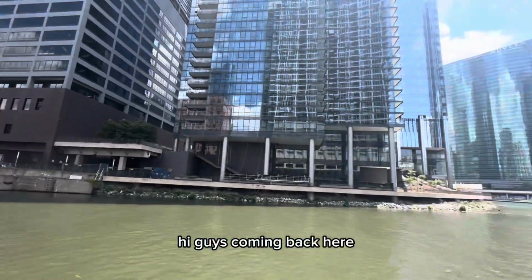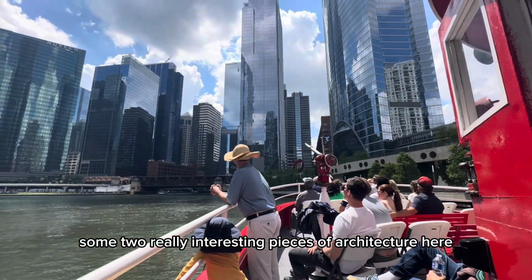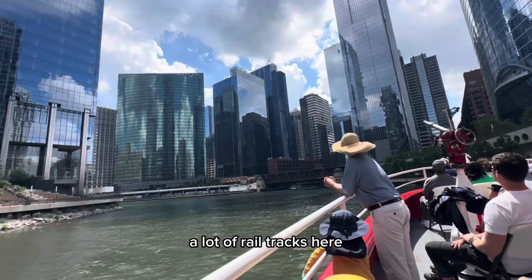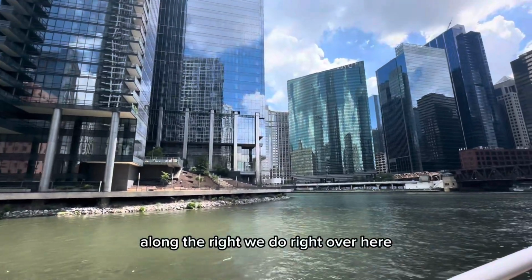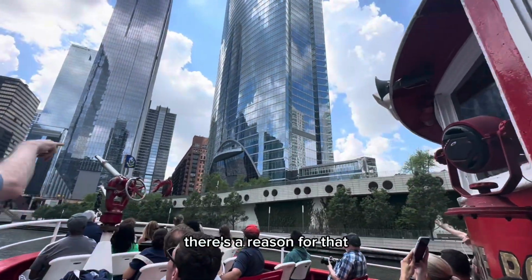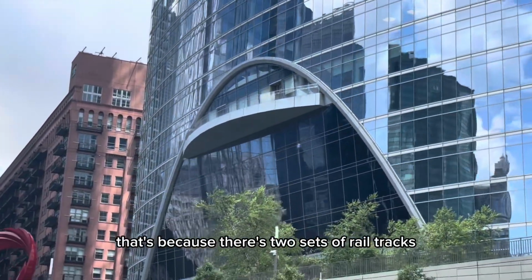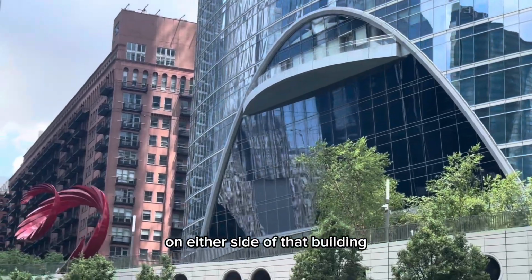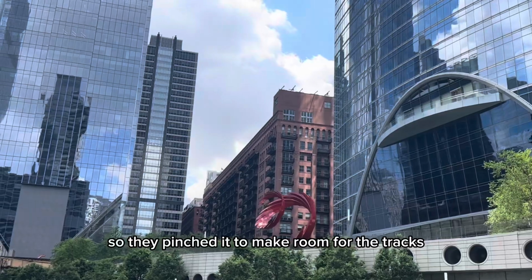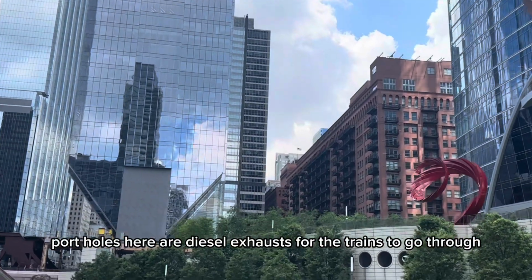All right, guys, coming back here, we're going to be going back up the Central Branch in a minute. Two really interesting pieces of architecture here, because I just said that architects have to work with the train companies. A lot of rail tracks here. So take a look at the red building on the right here. This building is pinched in at the base with that arch. There's a reason for that. There's another arch on the other side, east and west, that kind of squeezes in. That's because there's two sets of rail tracks on either side of that building, and the architects could not interfere with the train tracks. So they pinched it in to make room for the tracks. As a matter of fact, these portholes here are diesel exhausts for the trains that go through.